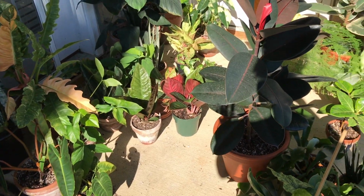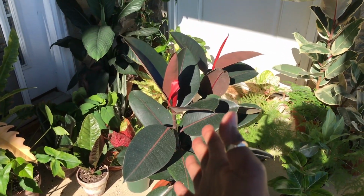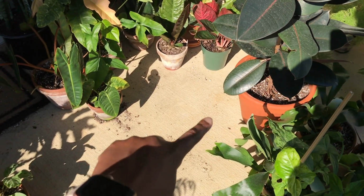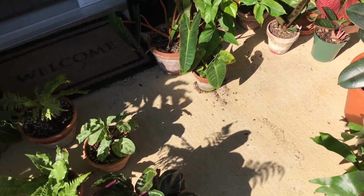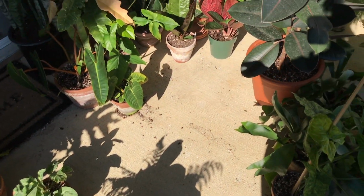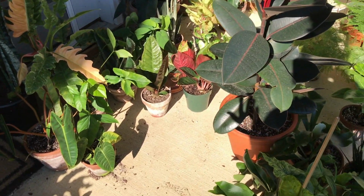Alright, so I just want to show you guys how I moved all the plants to the center of the patio. As you can see, this big area did have plants here, but I started moving them out because I didn't have any room to walk. You can see more plants here, but then I stopped moving plants because I wanted to show you guys how I protected my plants during the storm.